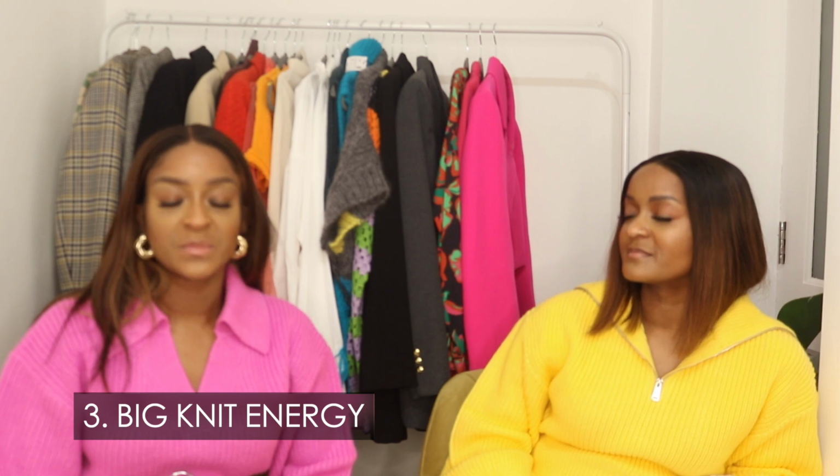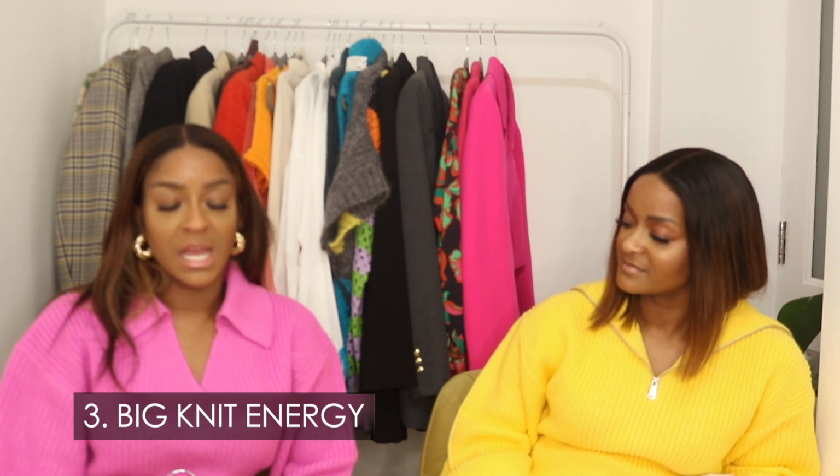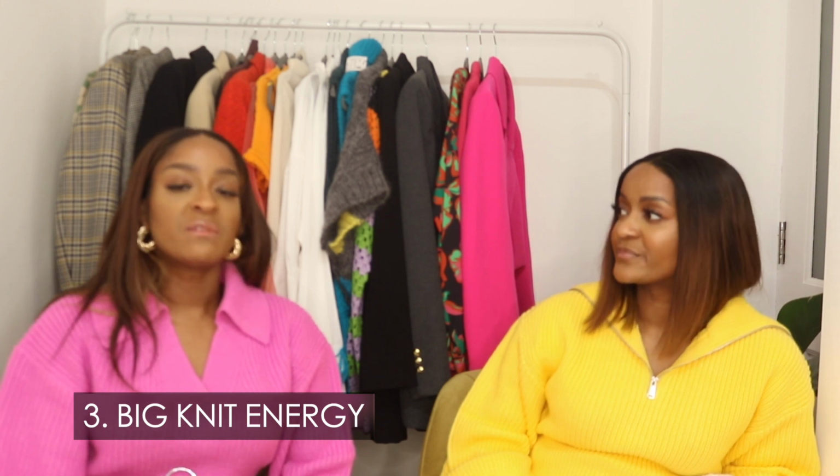And last is the big knit energy. So this trend is more so focused on sweater vests. So sweater vests are great because they're really easy to wear and they automatically kind of zhuzh up an outfit. They even make it quite retro, like a Scooby-Doo kind of look and feel, or the quite preppy look as well, but also it could be quite fun.